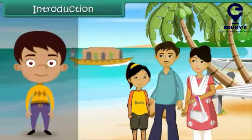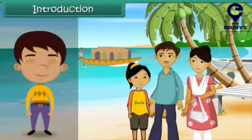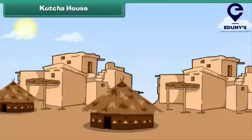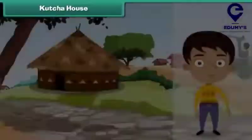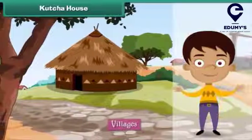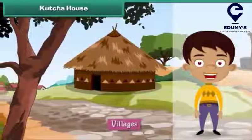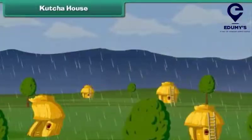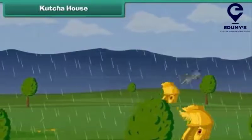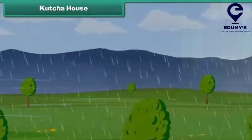In this lesson, you will learn about different types of houses. Kacha house. Houses made of mud, grass, straws and leaves are kacha houses. They are also known as huts. Kacha houses are found in villages. They are cheap and easy to build. But kacha houses cannot face storms, heavy rains and earthquakes and get destroyed.